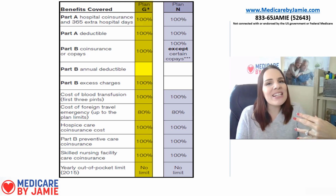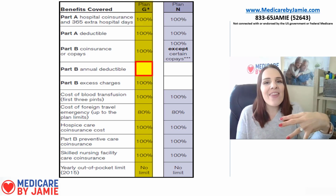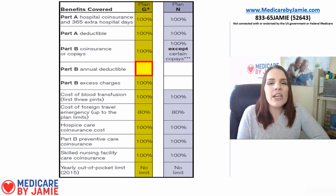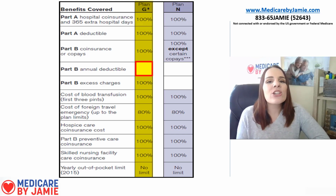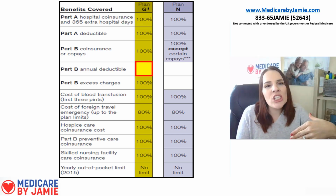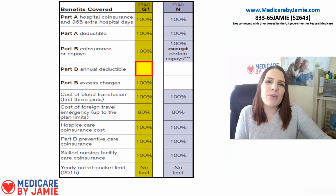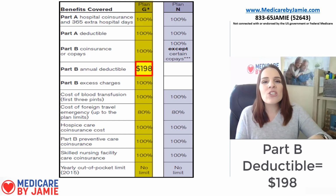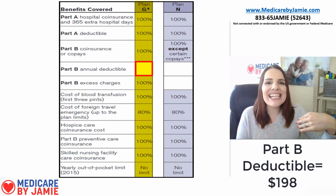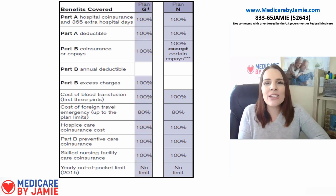The only thing we seem to be missing is that Part B deductible, and that's the big change that happened in 2020. So anyone who was a new enrollee January 1st, 2020 can no longer enroll into a plan that covers the Part B deductible, and that's where we were looking at something like a Plan F. So with Plan G, you've got full coverage and your only out of pocket is that Part B deductible, which is $198.